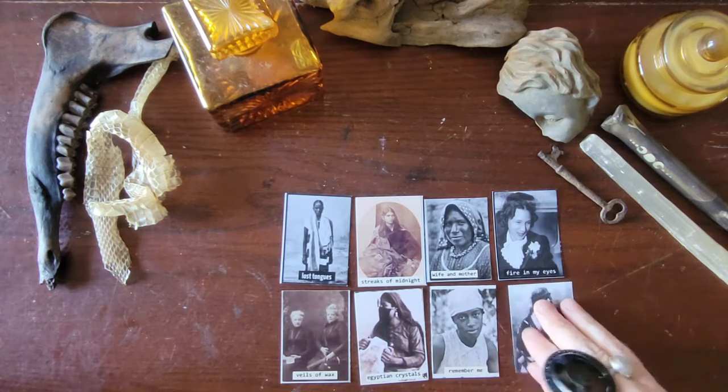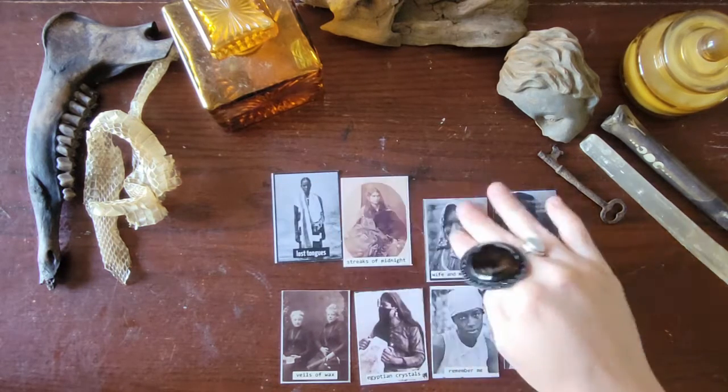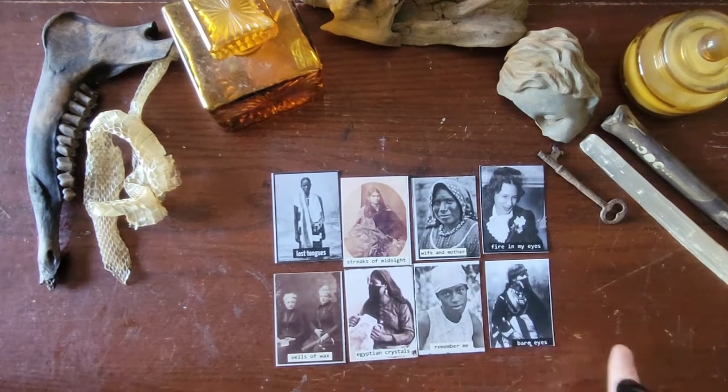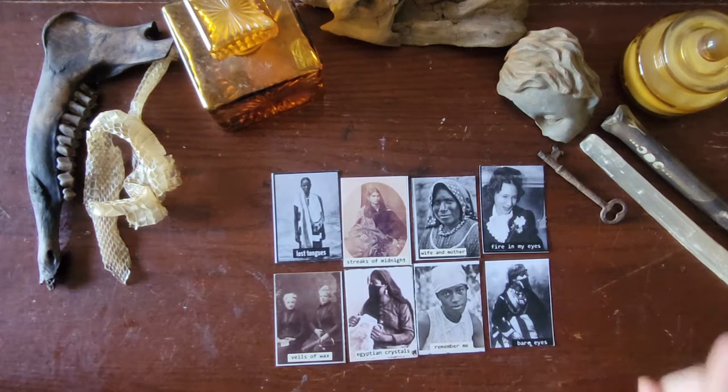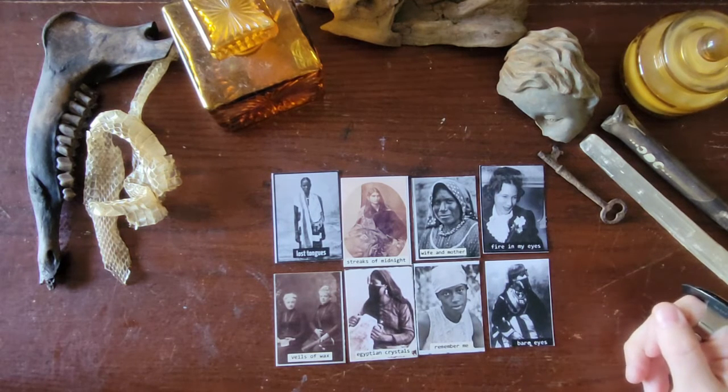Now, you can read it any kind of way you want. But I'll read it like this, right? Lost tongues, streaks of midnight, wife and mother, fire in my eyes. Veils of wax, Egyptian crystals, remember me, bare eyes. Oh, I like that. Eyes and eyes.